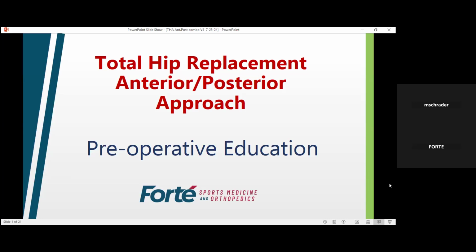Welcome to the Forte Sports Medicine and Orthopedics preoperative presentation for total hip replacement. This PowerPoint presentation will cover important details regarding how to prepare for your surgery, healing timelines, rehabilitation expectations, and return to activity guidelines. Materials presented today will encompass both the anterior and the posterior surgical approaches for a hip replacement. There are just a couple of subtle differences in the post-operative care between the two approaches, and those differences will be clearly noted in the presentation.